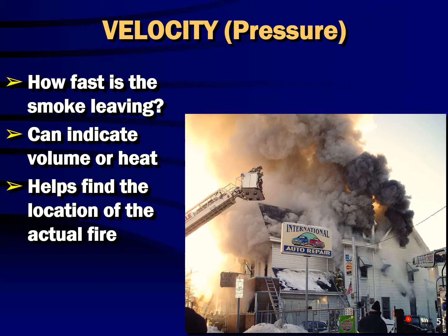Velocity. How fast is the smoke leaving the compartment? Velocity can indicate volume and or heat, but it also helps us find the location of the actual fire. Now, this is one of the best smoke reading pictures that I've ever seen, and we're going to go into great detail on this picture on the left.